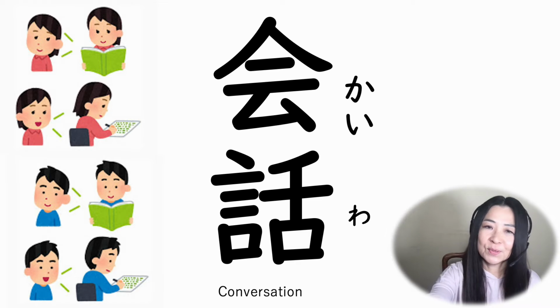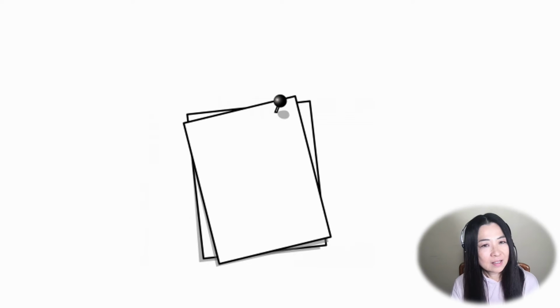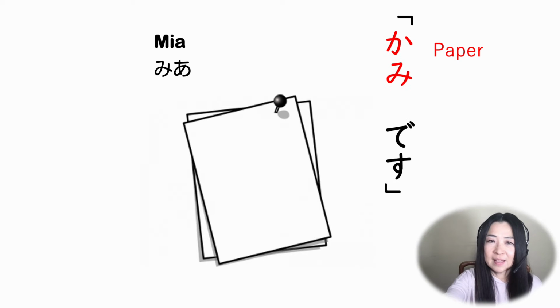Conversation time. So, we're gonna learn one word today. Oh my goodness, I'm asking Mia-san all the time. Do you have an enpitsu? Do you have, what is this? Paper in Japanese. What do you say? Yes, that's right. Kami desu.